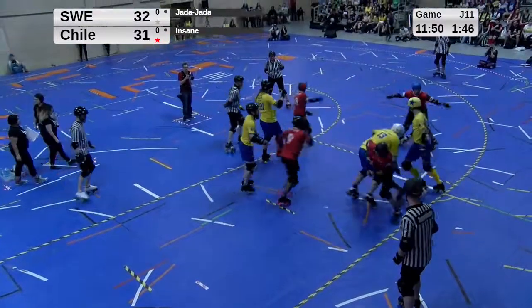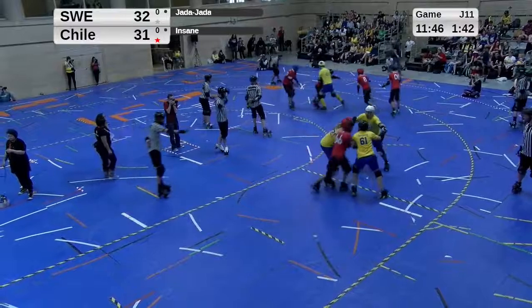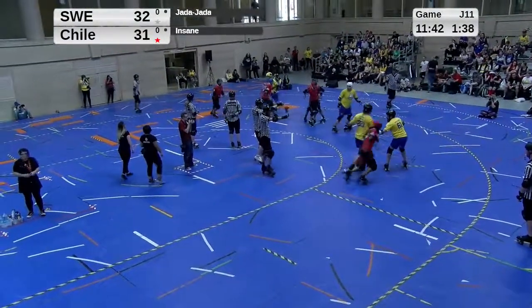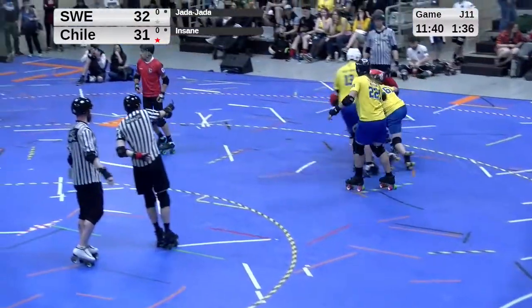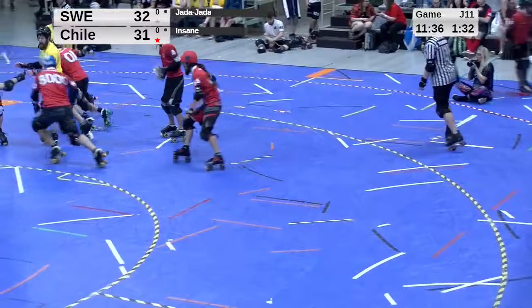Yeah, quite a bit. There we do have a lead jammer to Chile. It is now 5 apiece. Block to Watson doing his best to slow down Insane at the back alongside Trutzen. Yeah. Yada Yada is out of the pack, picking up some speed.